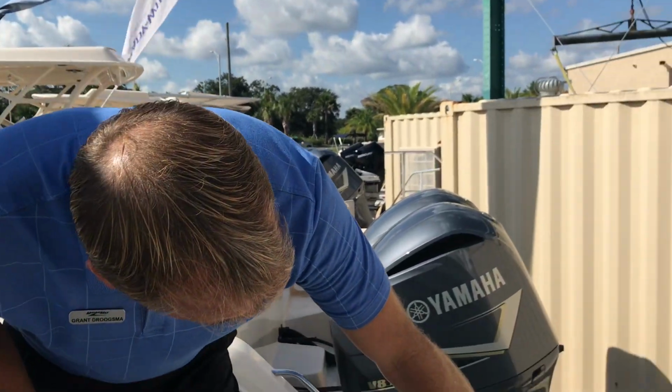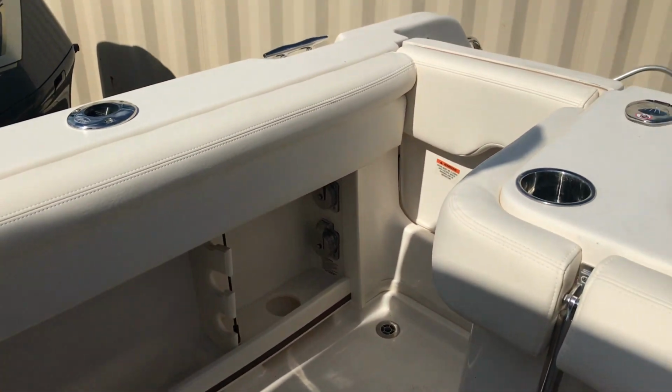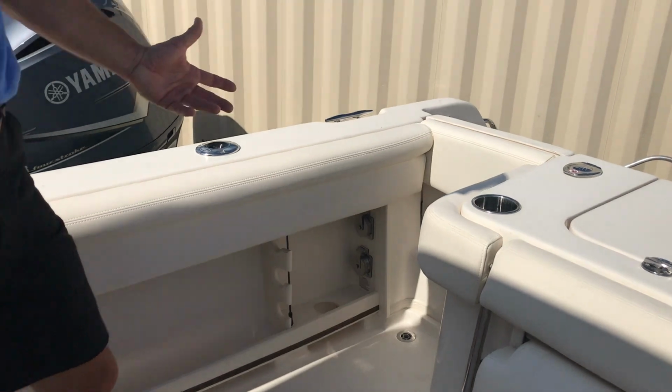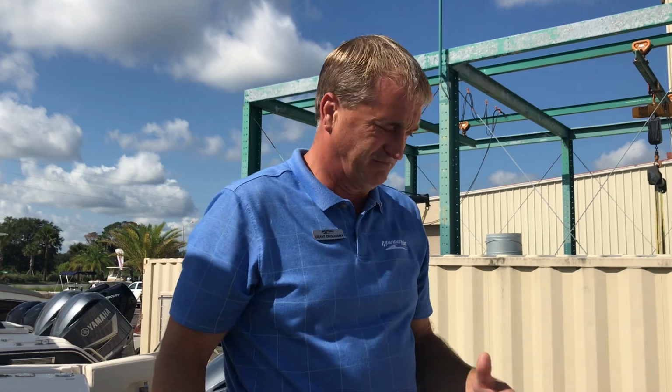This particular boat has got the shore power on it. It also has the diesel generator on board, so you've got two ways to power the options that are on this boat, because this boat does have air conditioning, heating, and microwave. So it's got some great things for you to overnight with.